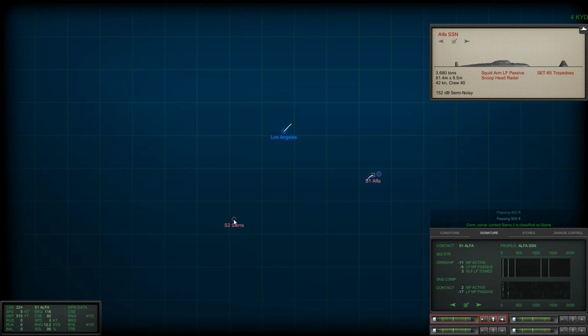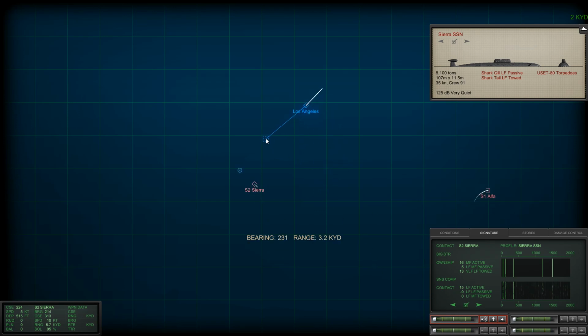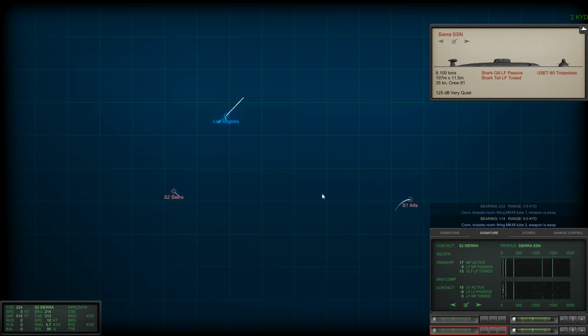12,000 yards. The Sierra. Ooh, Sierra's close. Alright, 2 torpedoes, both active. Actually, we're going to send one for the Alpha passively. I think the Alpha's going to make enough noise as is. This one, though, the Sierra, is too close. I'm going to go with an active torpedo. Tube 1, go for Sierra 2. Run to enable 3,500 yards. Tube away. Tube 2, Sierra 1. Run to enable 9,000 yards. Tube away. Reloads tubes 1 and 2.